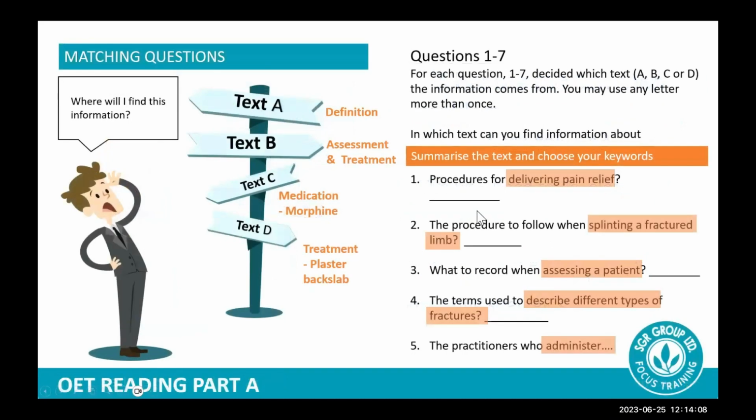So in order to do that, remember that we've got 3 question types in part A. You've got the matching questions first, which is very similar to this one. So this is all about making sure that you understand what this question is and in which text can you find it. So at the moment, we've got text A, which is all about meaning and definition. Text B, which is assessment and treatment.